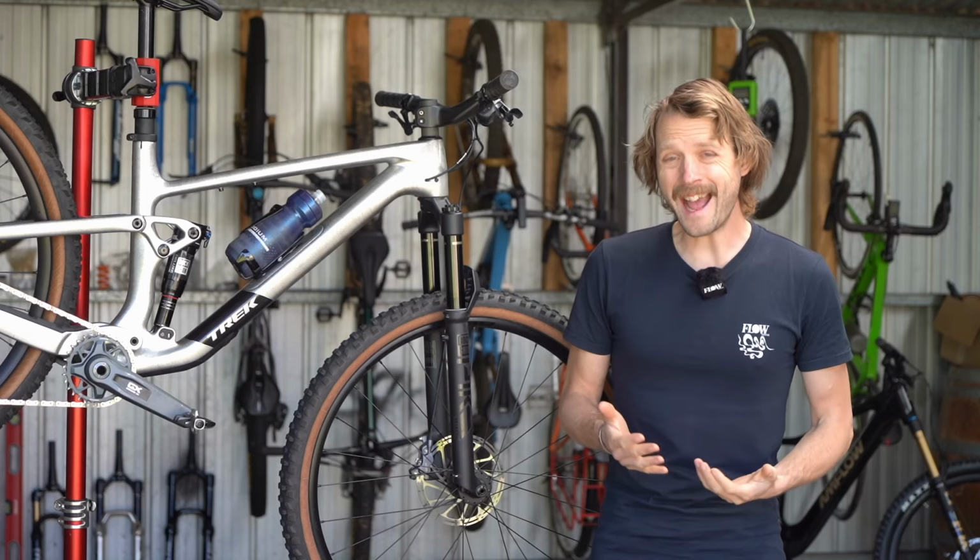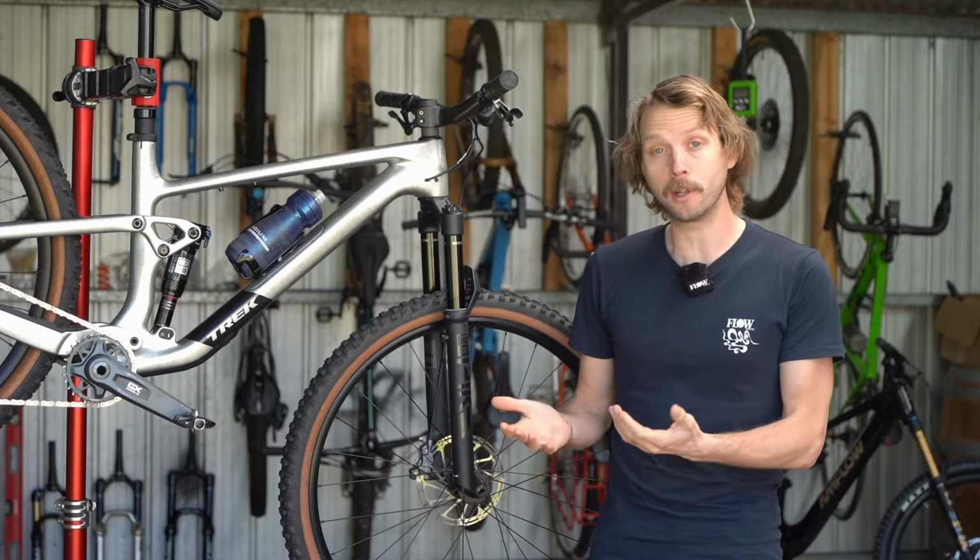Out on the trail, the aspect that immediately stood out to me was the compliant ride quality.